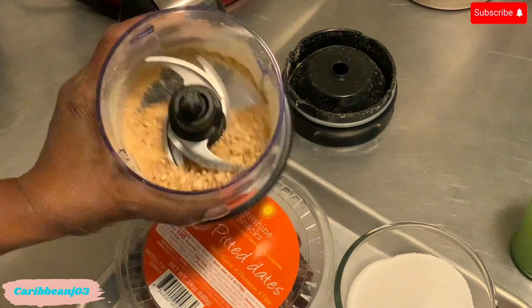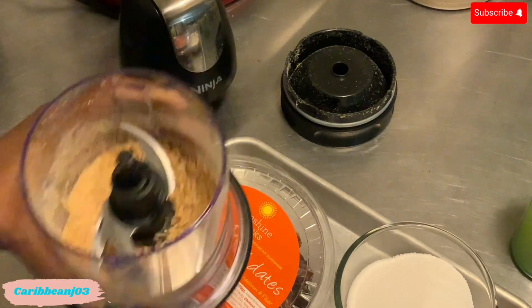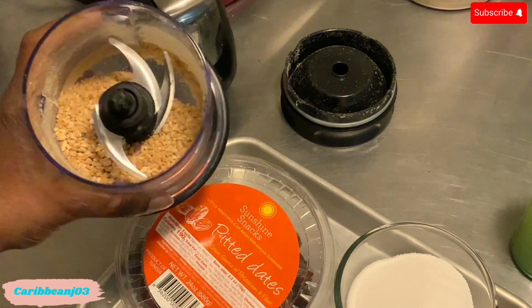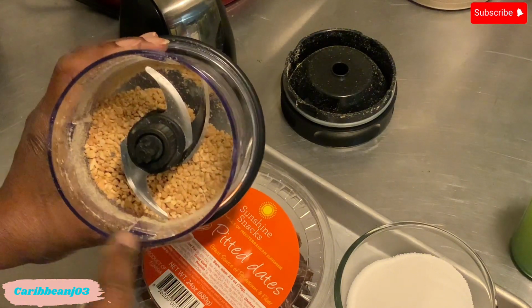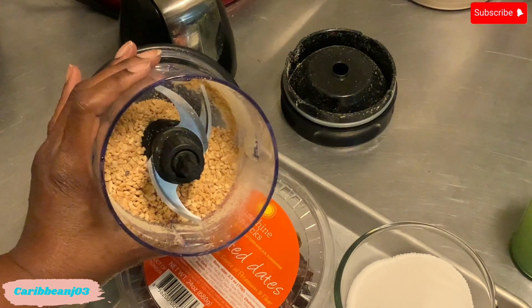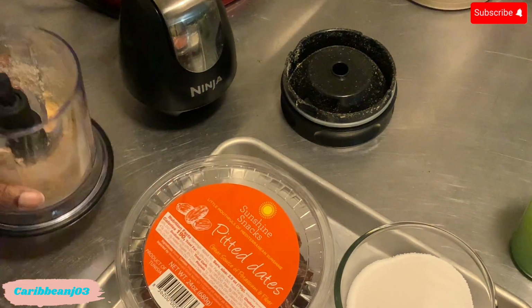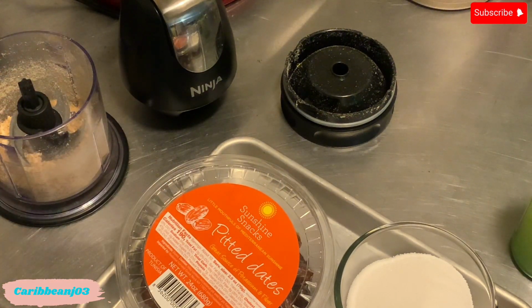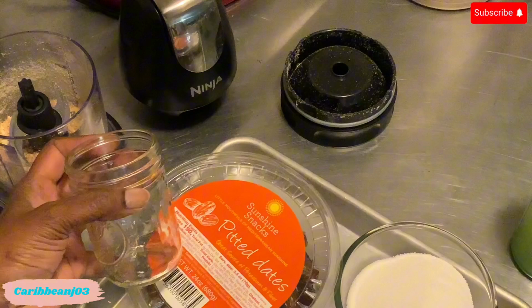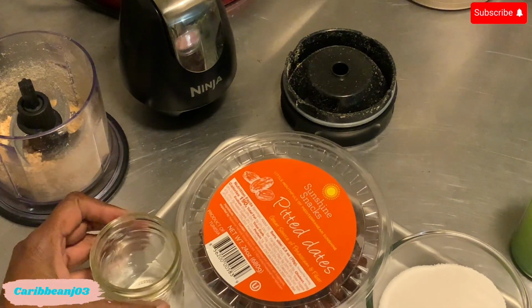So there's our chopped nuts. And you should chop it as finely as you want to. Oh my God, that smells good. I just like that little bit of texture in there. Okay, so I'm going to take that out and put it into a mason jar, this mason jar, and then leave it there overnight.